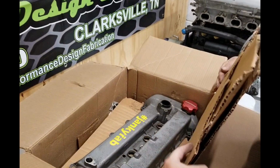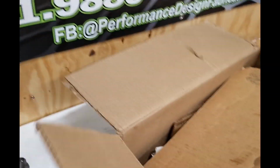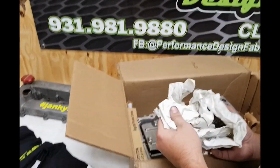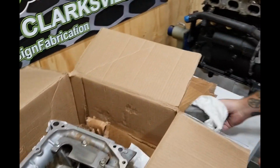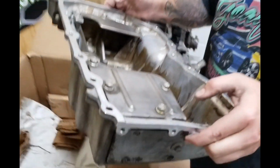Valve cover. Janky fab. Who got shirts? We got shirts. You did. Yes, we did. We'll pick up, hopefully. Yes, sir. Pump. That's the last pump. Yeah, that's gear. Pickup belt should be there. Hell yeah, brother. Oh, wait a minute. I know where the pickup's at.